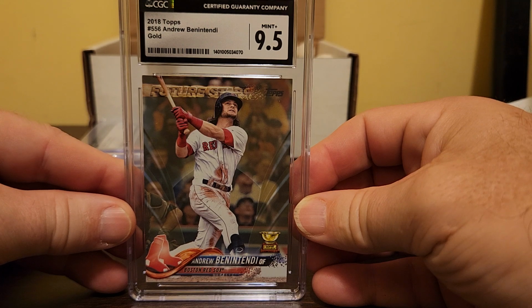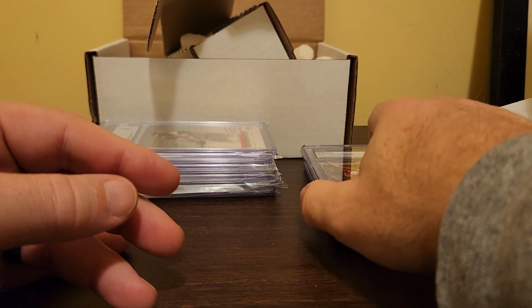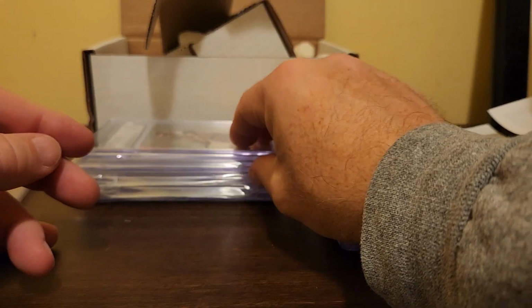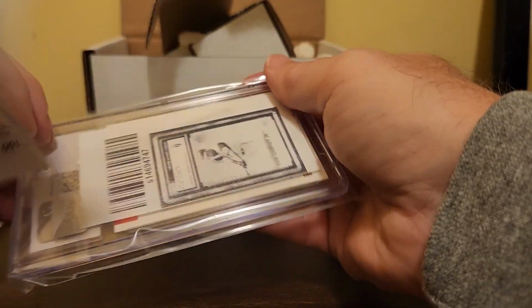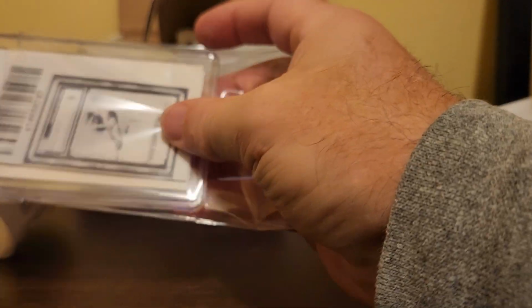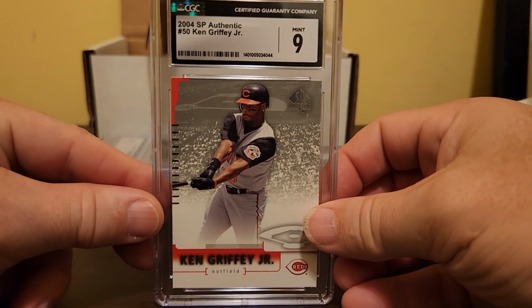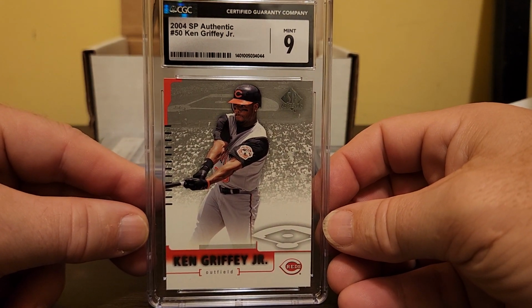2018 Topps Andrew Benintendi Gold got a 9.5. And so again, I did not avail myself to that service in this instance. So I just kind of rolled the dice and took my chances with it and figured that, hey, for $15 a card, again, if I were to send it, it costs $12. And I don't have the nuisance of sending it myself.